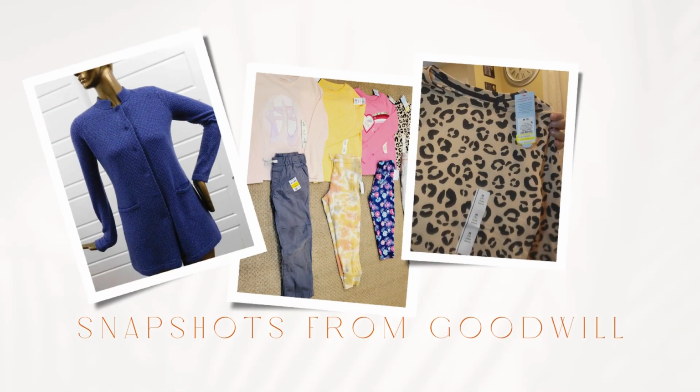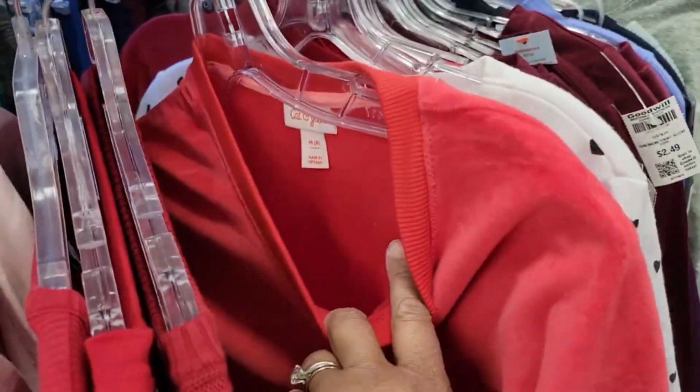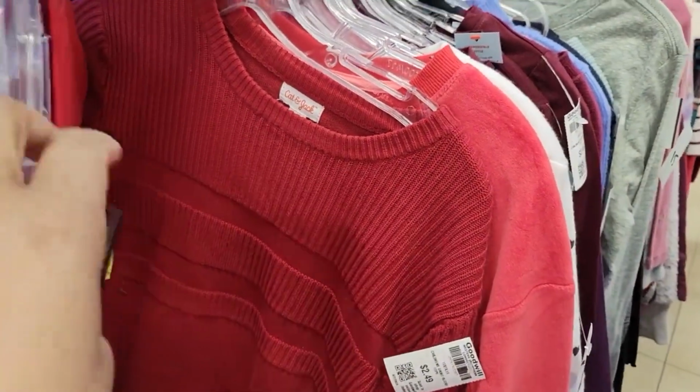Hey, I went to Goodwill again and it was Target Tuesday. Let me show you some of the things I got from Goodwill that are brand new from Target. Don't sleep on Goodwill, guys. Let's go.